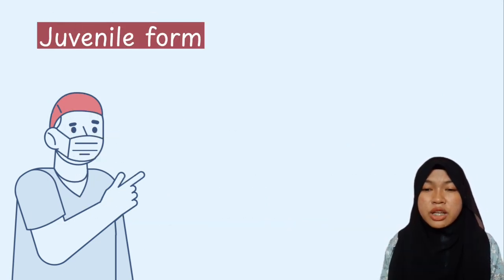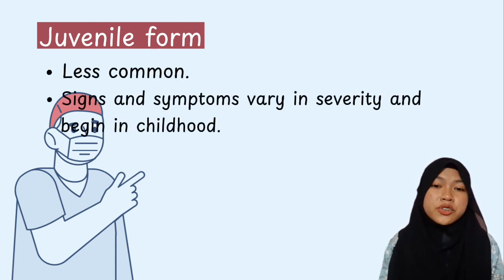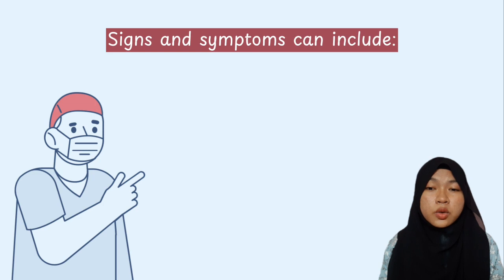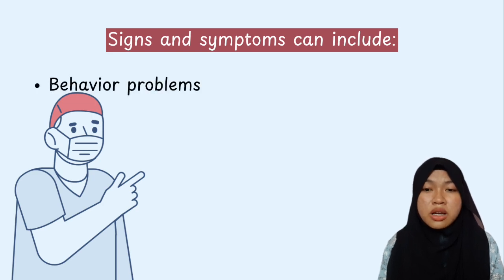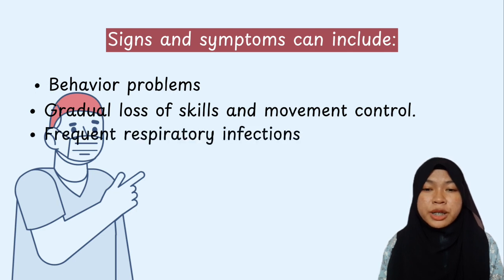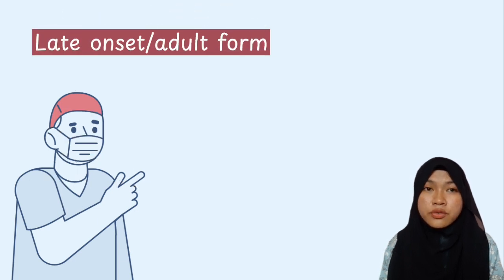And now let's proceed to the juvenile form. The juvenile form of Tay-Sachs disease is less common. Signs and symptoms vary in severity and begin in childhood. Survival is typically into the teen years. Signs and symptoms can include behavior problems, gradual loss of skills and movement control, frequent respiratory infections, and many more. And lastly is the late onset or adult form.